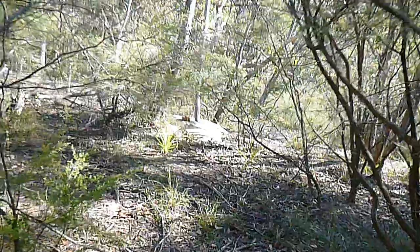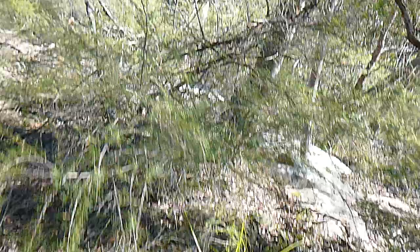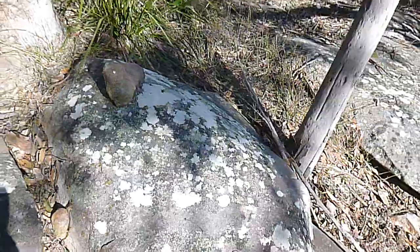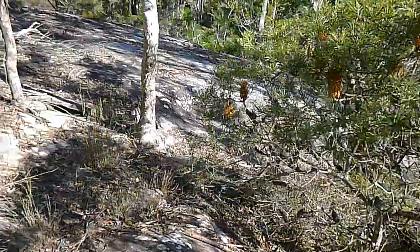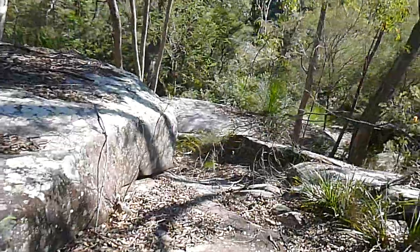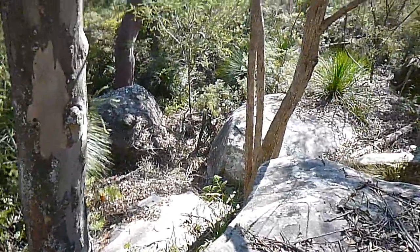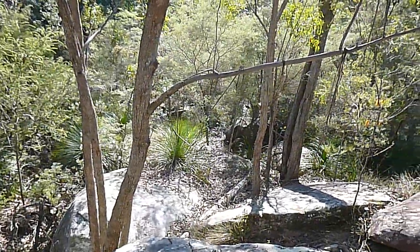So here's another rock teepee, which is only 2 rocks though. I've seen them a lot bigger than this. Is this telling us we're heading the right way? Maybe this is where they mention they go in between the big rocks, Bill. I can hear water. Yeah. We're on the creek. We're right on the creek here, but I didn't see one bit of red tape.